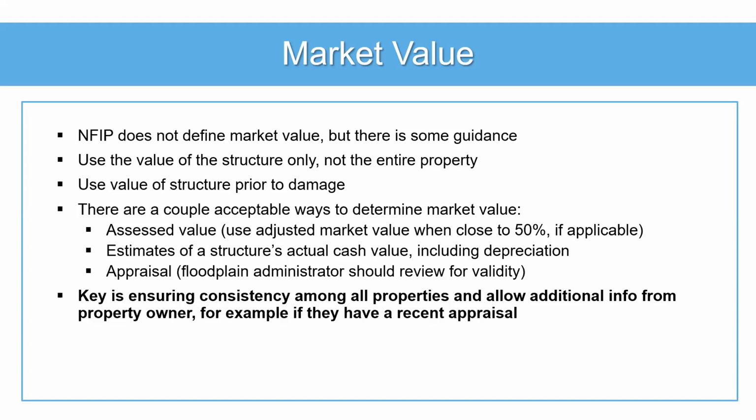We often suggest that the assessed value, which is information that's much more readily accessible, can be used as the first pass to apply to the buildings, especially substantially damaged buildings. Sometimes assessors include a market adjustment. So be sure to understand whether that's used in your county or in your area. If the assessed value is, say, 90% of market value, you want to adjust up for that.